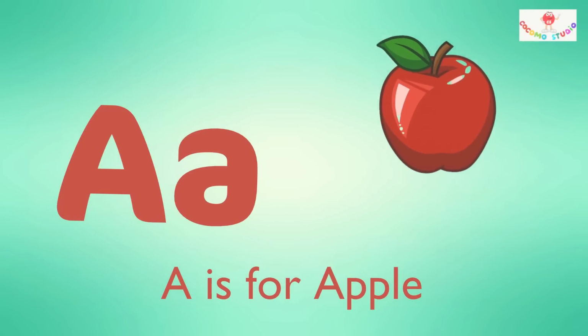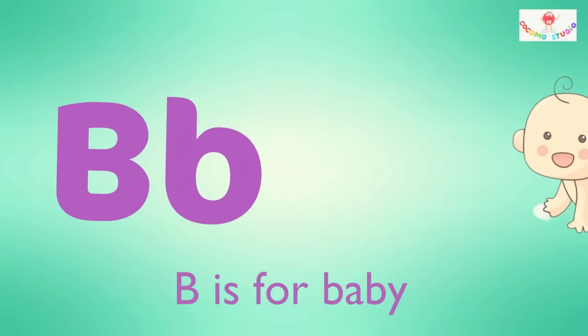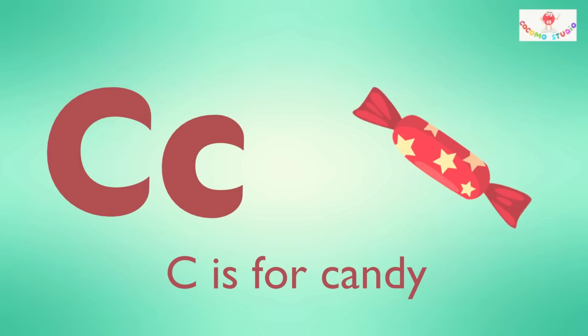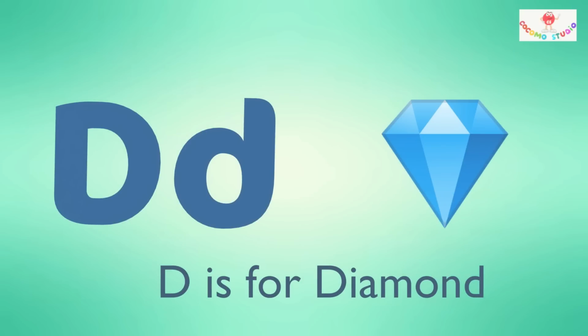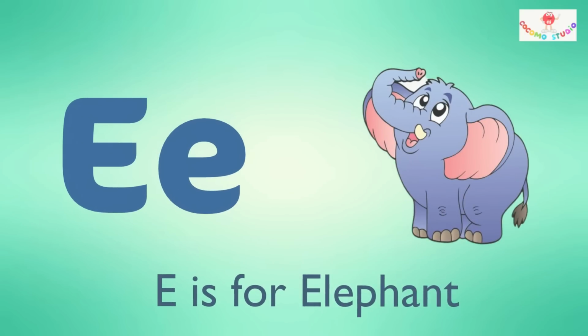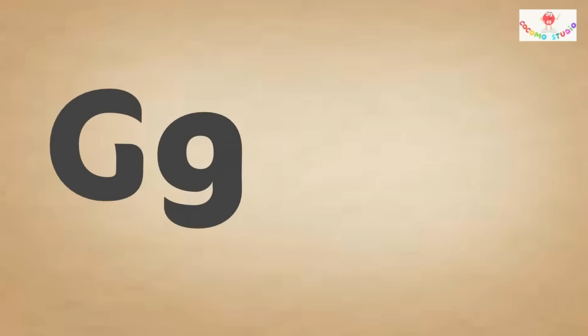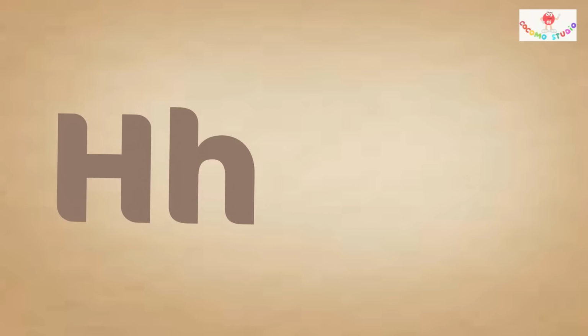A is for apple. Glasses. G, glasses. H is hand.